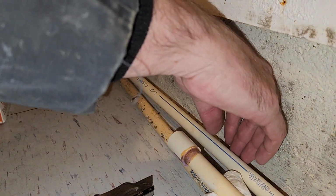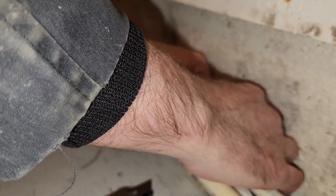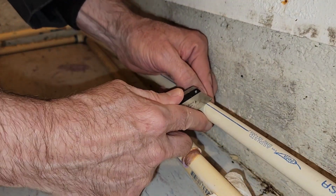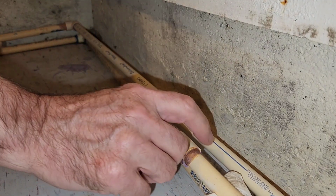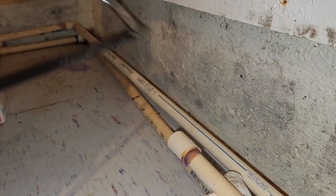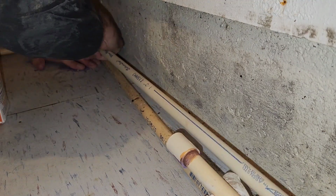All right, so I'm thinking about right there. So I'm going to mark that with my little knife. There we go. So I got a little mark on that. So I think that'll pretty much do it. That'll be good, nice. I'll cut on this side of the mark with my hacksaw, and hopefully that will work. So let me pull that back out.